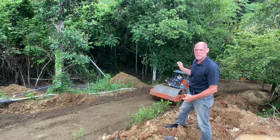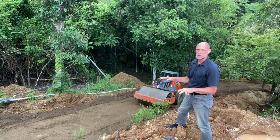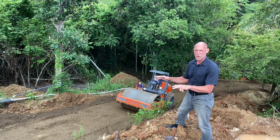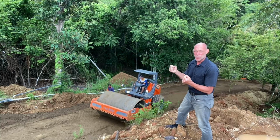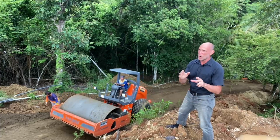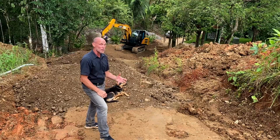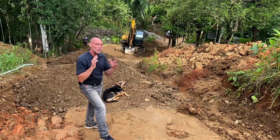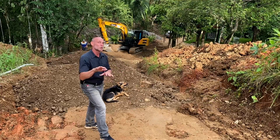Even though that compactor is as far away as it is, I can feel the ground already beginning to shake. So this compactor is very important in making sure that your road base is going to be solid. It's compacting all of that material so you have a good solid foundation for heavy equipment to get up to your build site. And we can now bring in that 28-ton truck that's bringing in the septic tank, and we should have no problems.